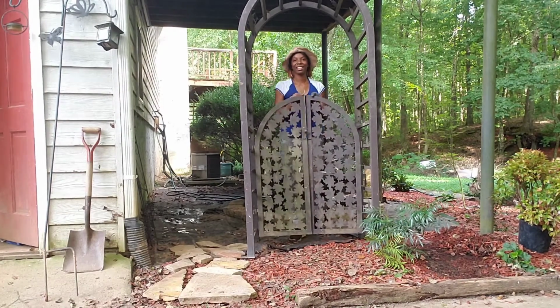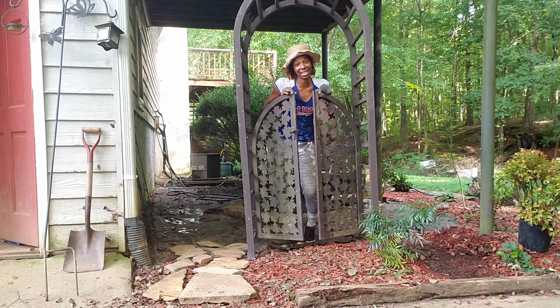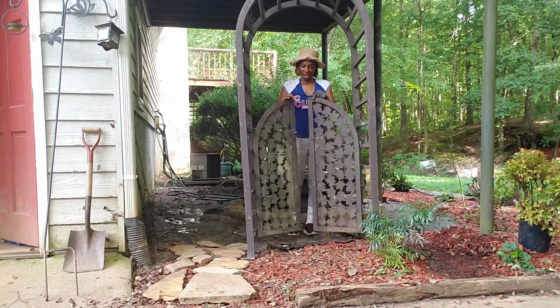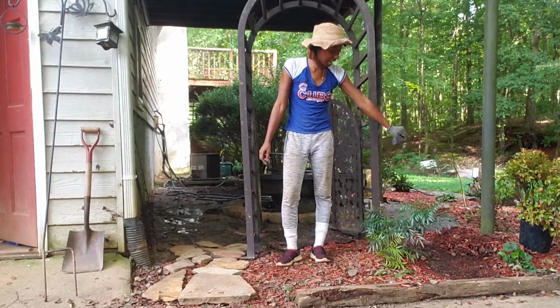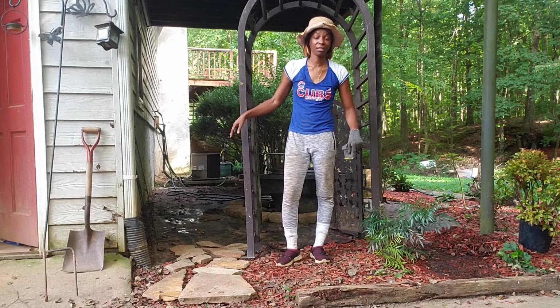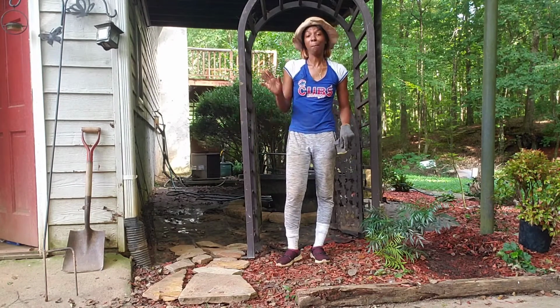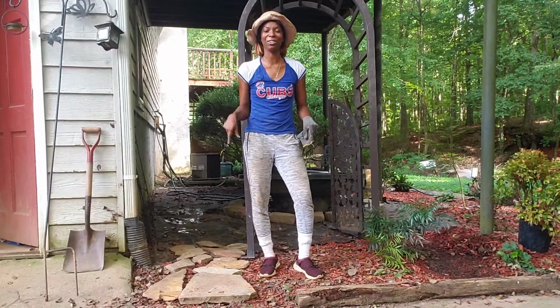This pretty gate. So when I want to keep Legend out, I can close the gate. Alright, I'm going to repeat these stones on that side, and that'll be it for this year. Next year, all of this may go somewhere else, but for right now, I'm tired of it looking a hot mess.